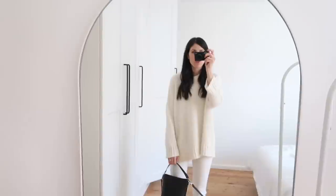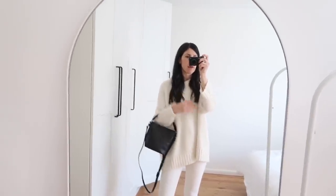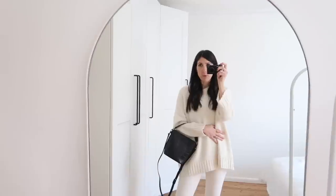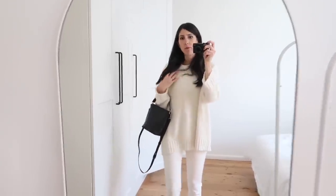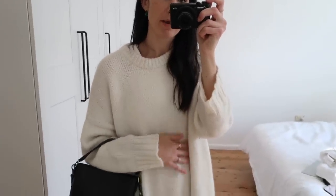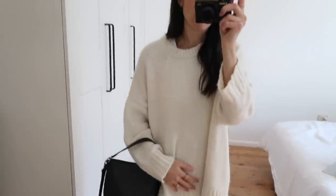I've got on a huge oversized knit. This one's from Jenny Kane. It's their alpaca knit. I'm gonna be doing a review of the brand, but it will be going live in September just so that I can add in a few additional pieces. I will say, I'm gonna come up close so you can get a really good look, that I have noticed on the alpaca knit there is some very minor pilling on the front, so did just want to mention that for anyone who was considering this.